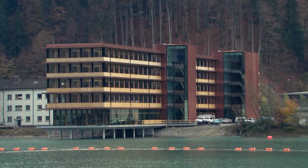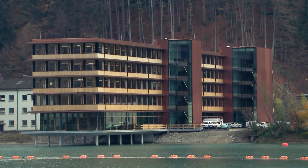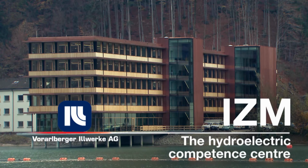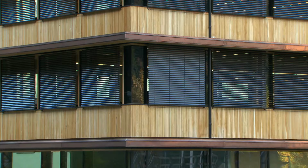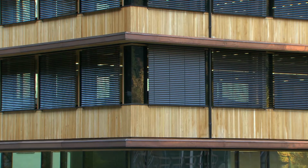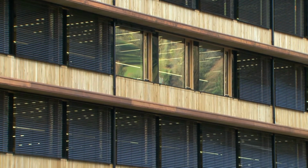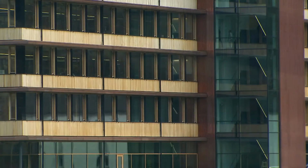The new Illwerke Zentrum Montafon juts out over the edge of the shore of the Rodund Reservoir in Vandans, both powerfully and lightly at the same time. The building is one of the largest CO2-neutral wood hybrid office buildings in the world. The use of energy and resources is minimized throughout the entire life cycle.